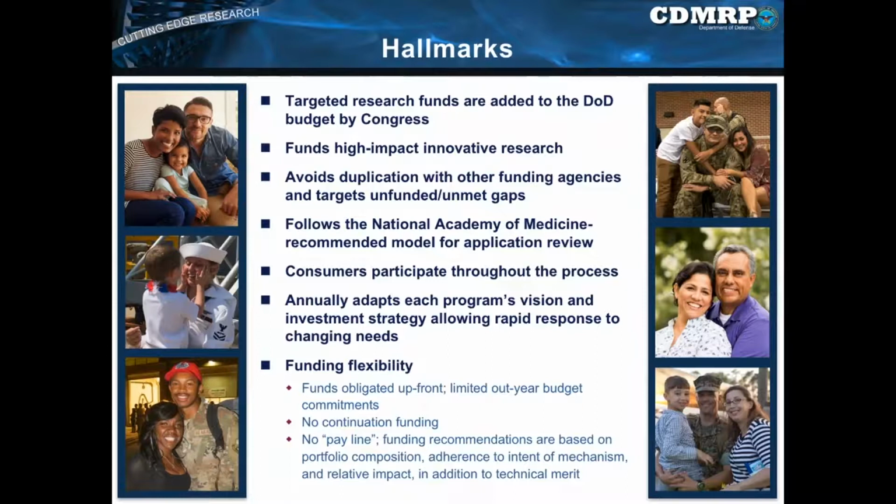The funds really are about high-impact, innovative research for today, that's short-term as well as long-term outcomes. We do try to avoid duplication with other funding agencies. We're part of the funding groups, okay? We're all on the same landscape here. But what we really try to do is make sure that we're not funding the same thing. We want to fund those gaps in the research in order to make sure that we're additive rather than subtractive or duplicative.